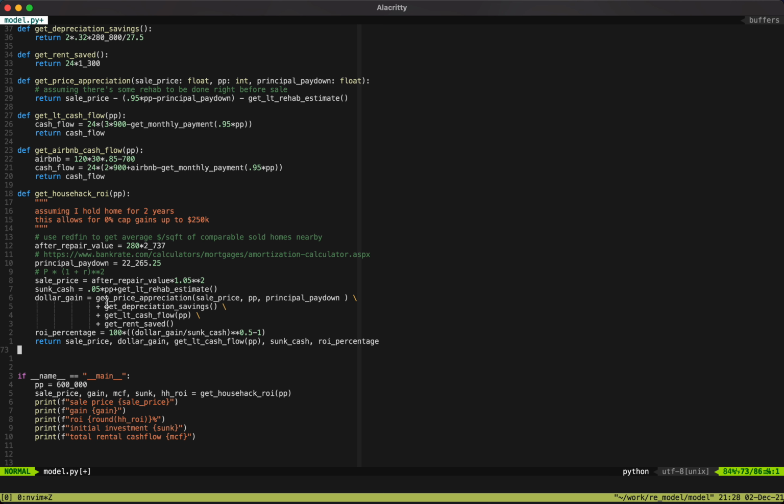What else? So depreciation. There are some cool tax benefits with real estate. They assume that your building kind of withers away to zero after 27 and a half years, so you're able to reduce your income by that amount. So it's depreciation. Let's see how we get that.